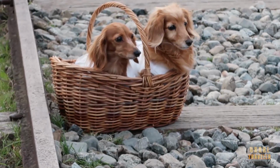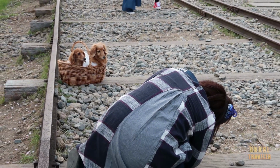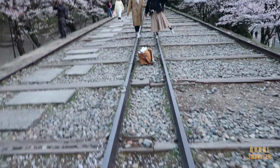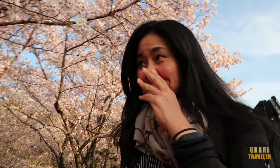Oh, she's taking photos of her puppies. One would have to get up early in the morning and come out here before everyone else does in order to get a good shot. I'm not much for beautiful landscapes and scenery and stuff like that, but it's pretty beautiful.